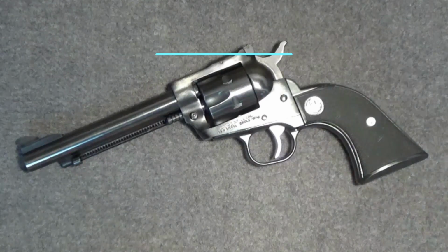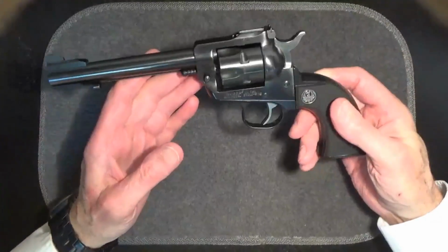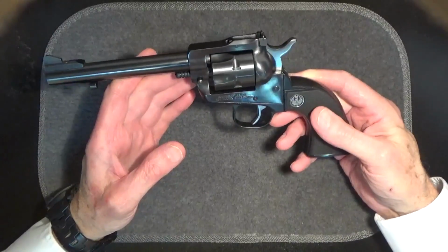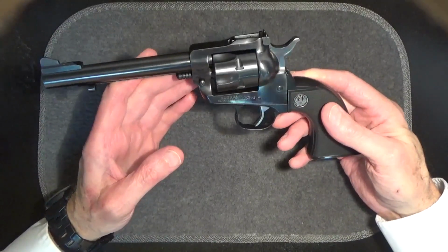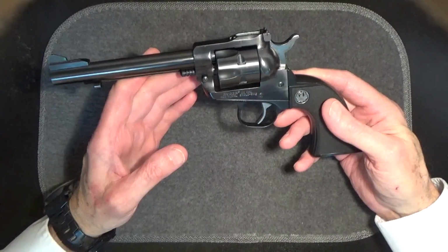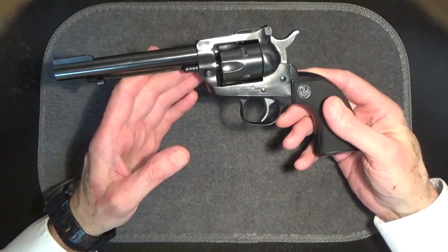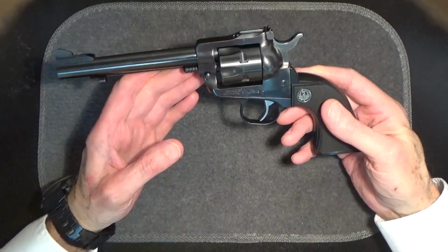Today we'll look at the Ruger Super Single Six 22 revolver. The Ruger Single Six is a classic gunfighter style single action 6-shot revolver that has stood the test of time. Designed as a shooting range, plinking, and trainer gun, the 22 Ruger Super Single Six Convertible model comes with adjustable sights and an extra 22 mag cylinder to add to its versatility.